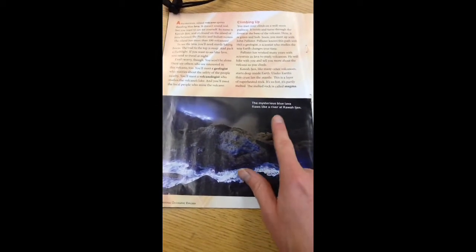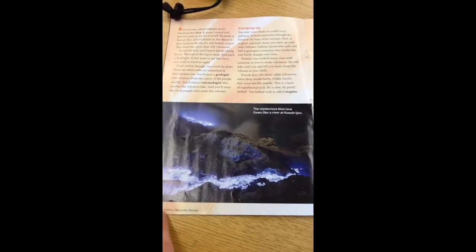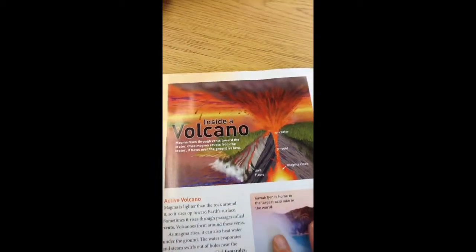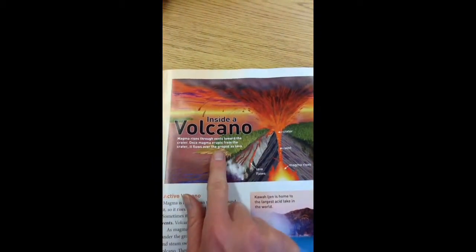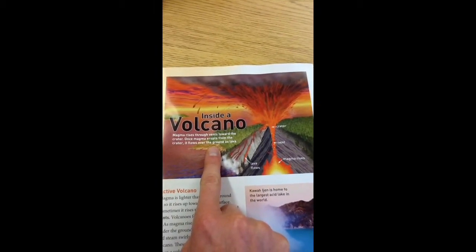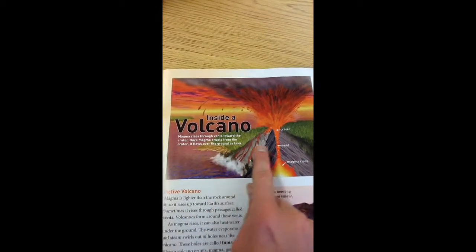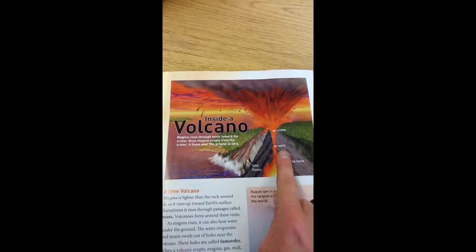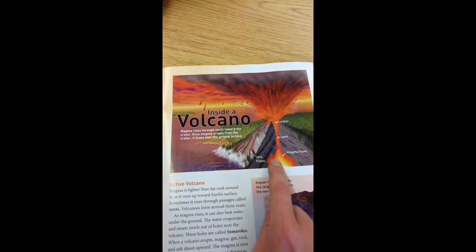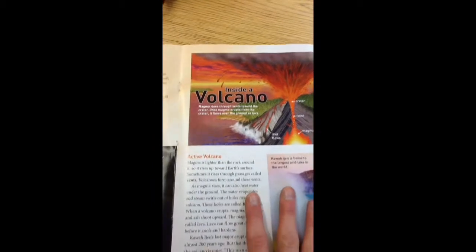The picture caption says the mysterious blue lava flows like a river at Kawah Ijen. The diagram is entitled Inside a Volcano. It says magma rises through vents toward the crater. Once magma erupts from the crater, it flows over the ground as lava. The labels say crater, vent, magma rises, and lava flows. So it starts here, explodes up, and then flows all the way down.